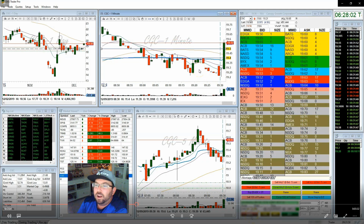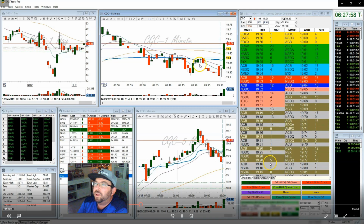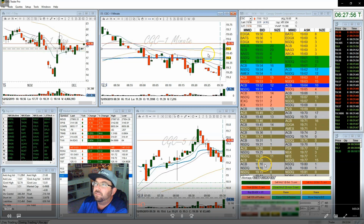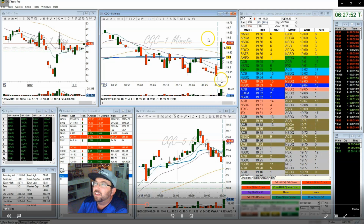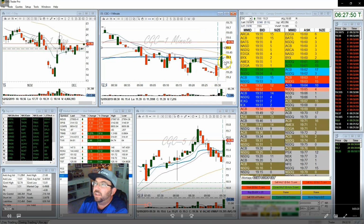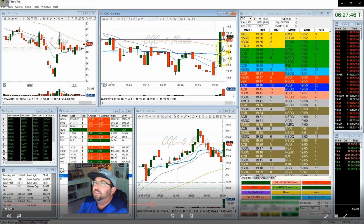So on a 2-minute opening range break, basically, what we're going to do is wait for it to pull back, and I've already marked 1950. So now my hope is to see it hold 1950. If not, I want to see it hold 1940 or even 1930. As soon as it shows that it's holding, I'm going to go long.